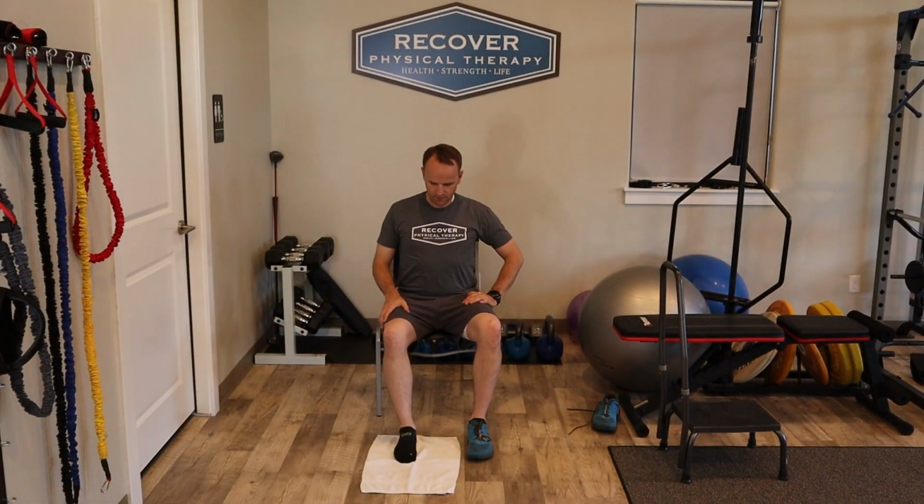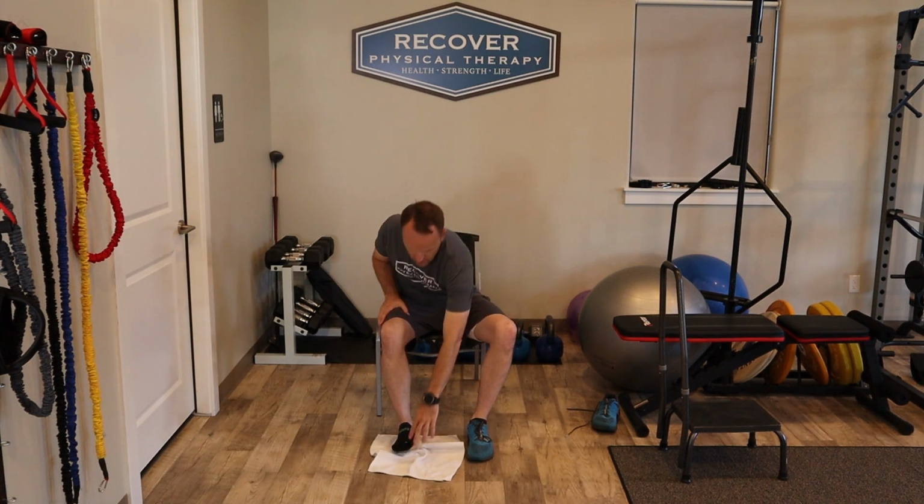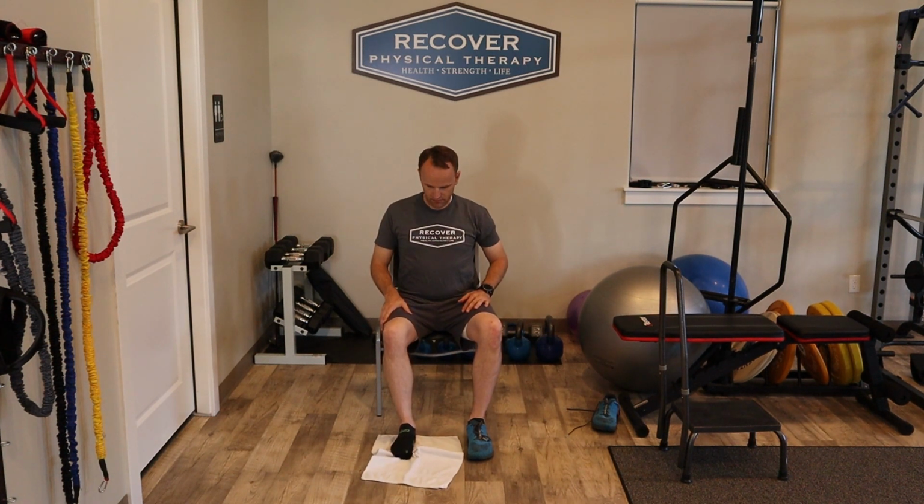This next exercise is called towel crunches or scrunches. You're just going to put a towel on the floor and you're going to use your toes to really flare up and grab the towel and try to curl it in and scrunch up the towel. You can do that several times and then reset the towel and just do this repeatedly. This is a good one to do for about 5 minutes a day.